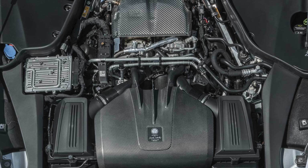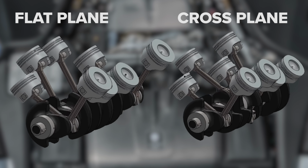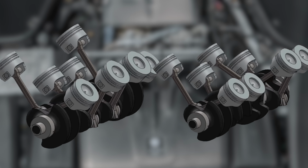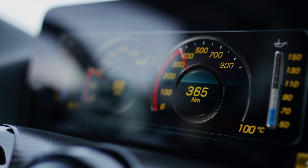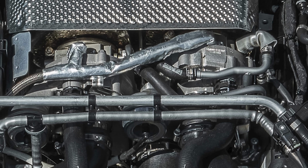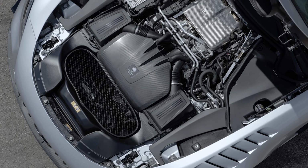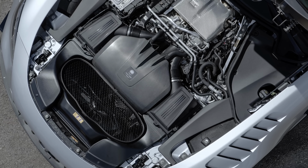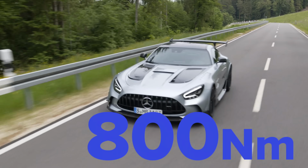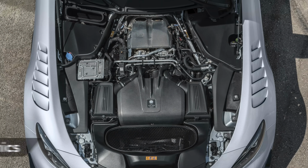Changes include a flat plane crank instead of a cross plane one like the regular AMG GT. Basically, this means the parts of the crank that the pistons are attached to are separated by 180 degrees instead of 90 degrees. This means the engine doesn't produce as much low-down torque, but it does love to rev and makes more top-end power. The Black Series also has bigger compressor wheels in its turbos than the standard GT, and it gets a set of larger intercoolers, new exhaust manifolds and new camshafts too. All this helps it produce 730 horsepower and 800 Nm of torque. It is the most powerful V8 engine AMG has ever put into a road car.